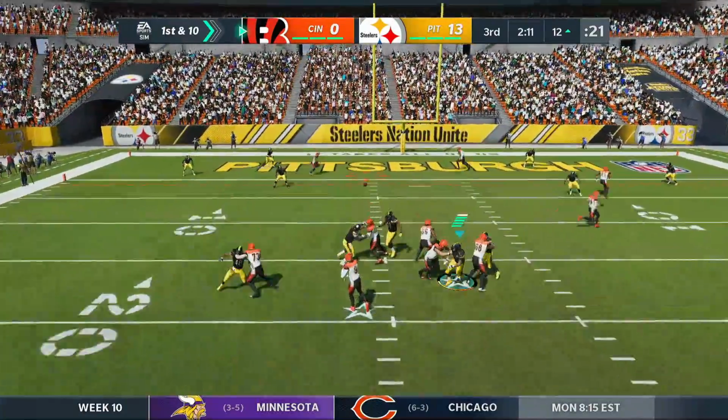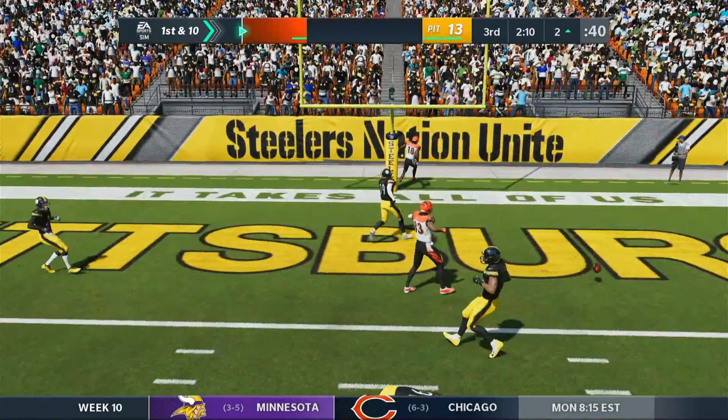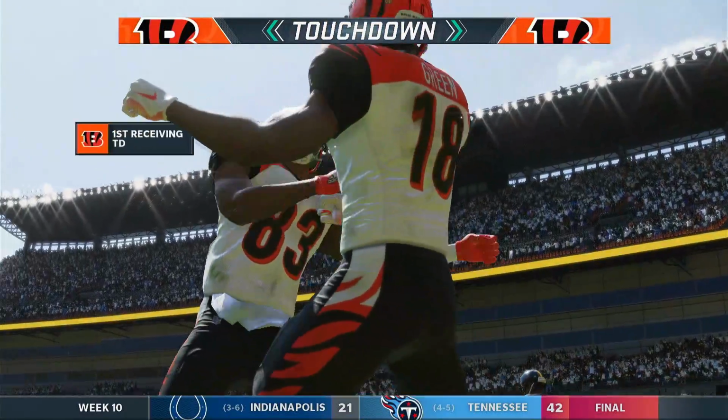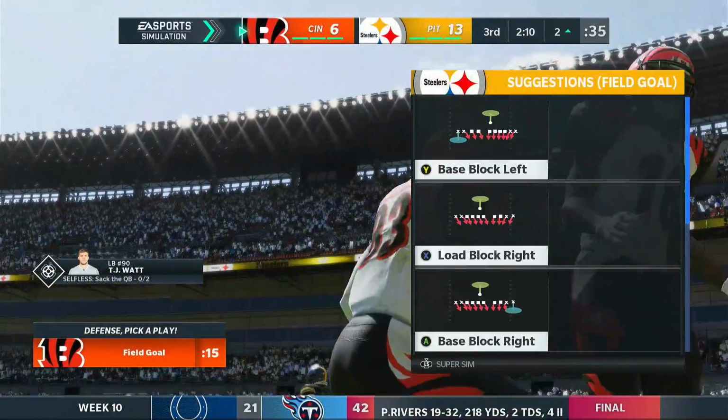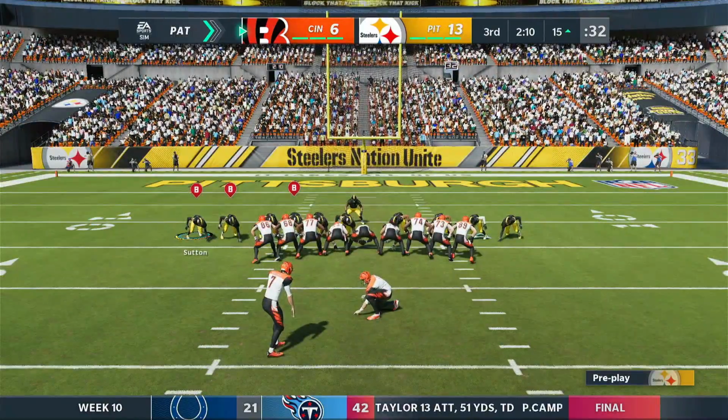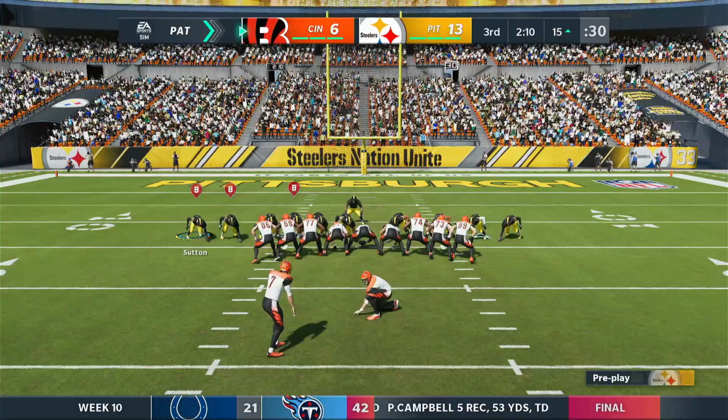From the shotgun, Joe Burrow. And that'll be caught. Touchdown, Bengals. It's Tyler Boyd. Complete to Tyler Boyd, his first touchdown on the year. And the Bengals have got it back to a 1-score game.